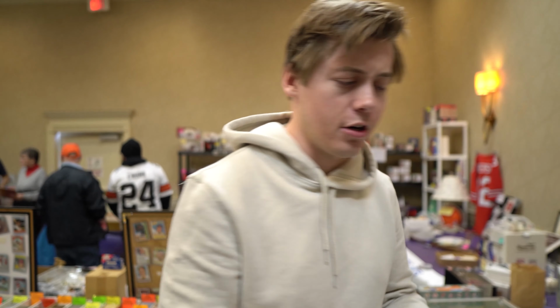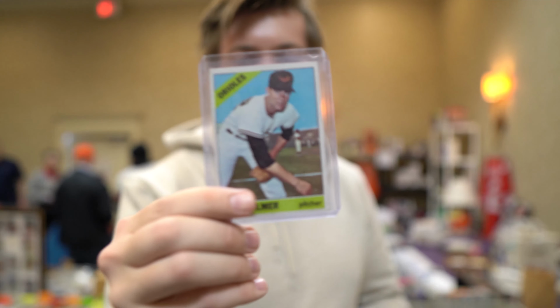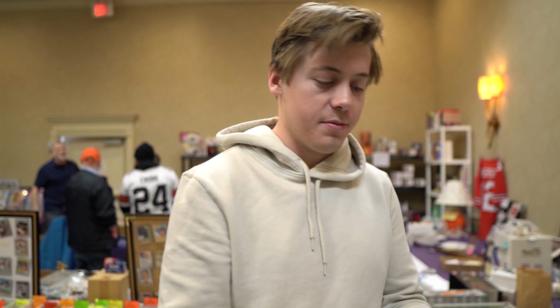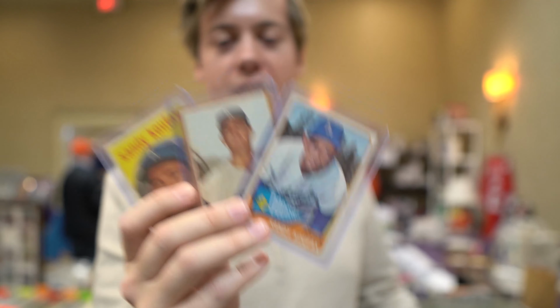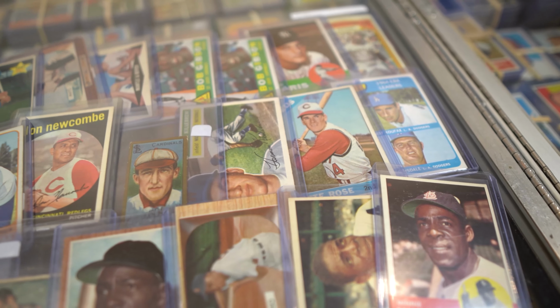Fame pitcher. And some of the other cards I picked up here, like this Palmer rookie, and then also some Sandy Koufaxes. One of my friends on Twitter is looking for a few of these, so decided to pick them up for him. But I'll show you guys the whole pickups over here on the side now.